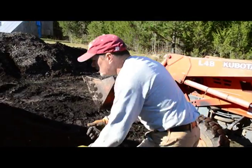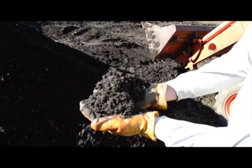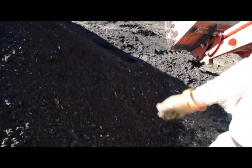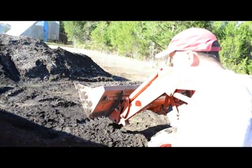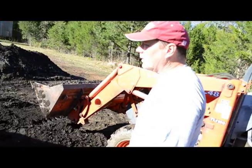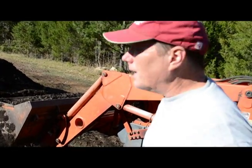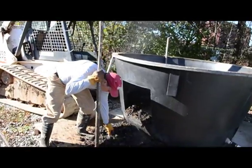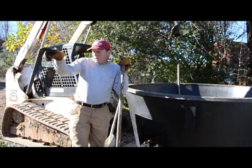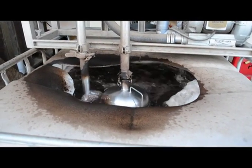This is the final material that you get out of it when you're done, and you can see it's very friable and loose and dark black, very rich in nutrients and organic matter and bacteria and fungi. A very small portion of it is used to make compost tea, which you can actually see brewing over there in the corner of that building, that machine.